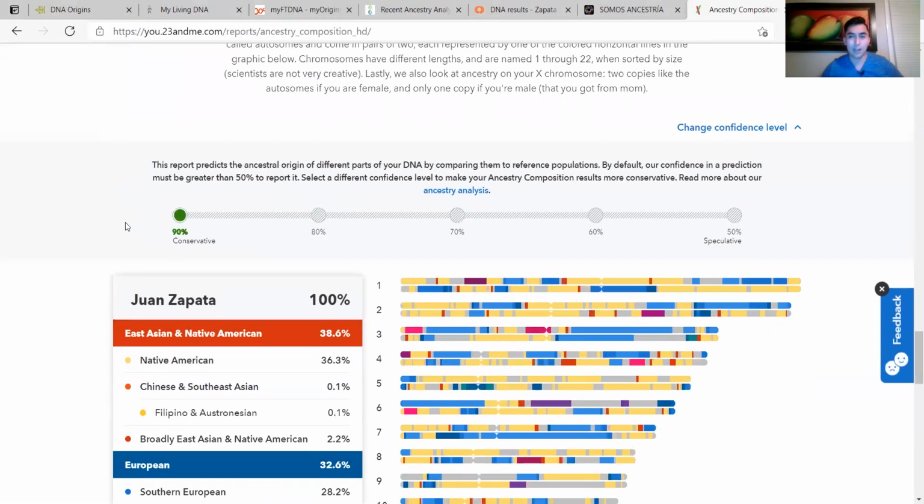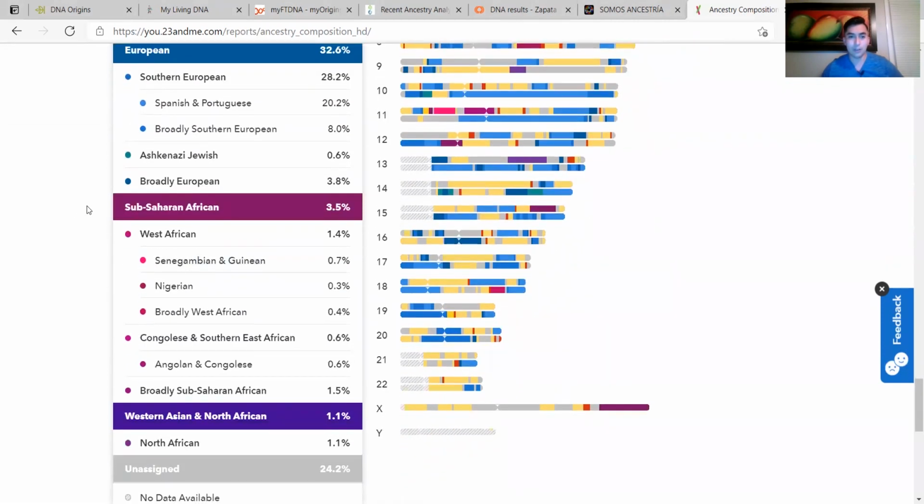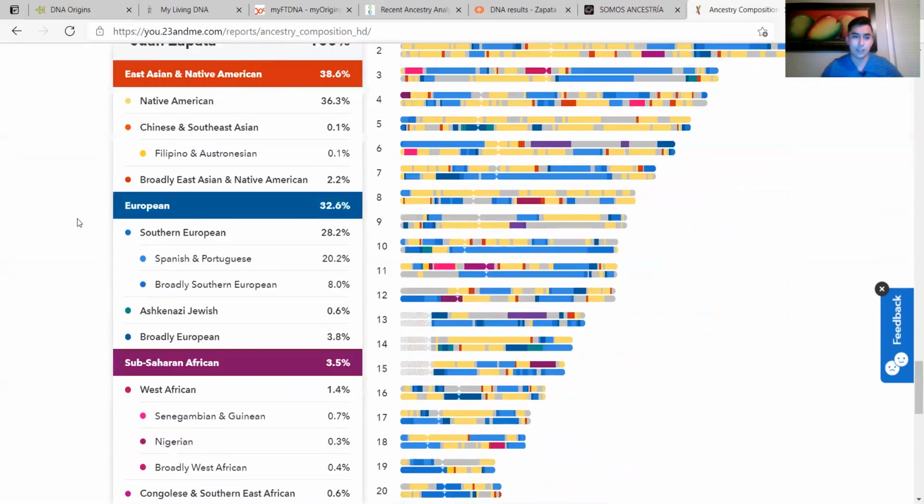And if you go to 90, the highest confidence level they have, you have 38.6% Native American, 32% European, 3.5% African, and then 1.1% Northern African. So it's really interesting how they have this setting with the confidence levels. But I think this also supports my conclusion that if the reference populations with Native Americans grow even better, a lot of that European might turn into native DNA in terms of the estimates, because they're refining this over time. It's not like this is final. That's why they have various versions of this. Look at it, at 90%, the native has the highest degree of confidence, but not the European. It's pretty interesting.